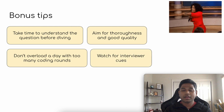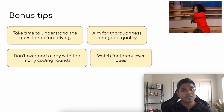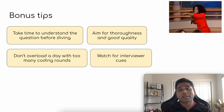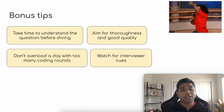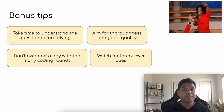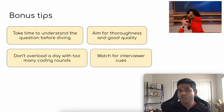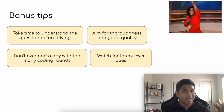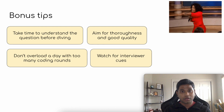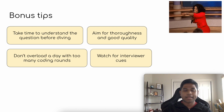And also, this is not just about being given a question and solving it yourself, but it needs to be a very collaborative thing sometimes. Watch for interviewer cues. See how they're responding to the solutions you have. Is it convincing them? Are they on the same page with the direction you're taking? Working together, building that collaborative environment, and picking up cues if they are showing you some might be very helpful in making sure you put forth a very strong coding interview performance.